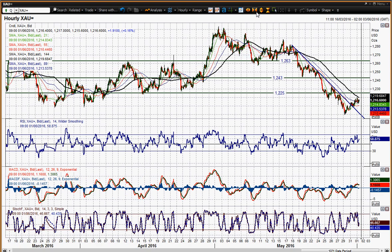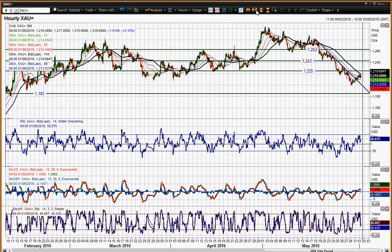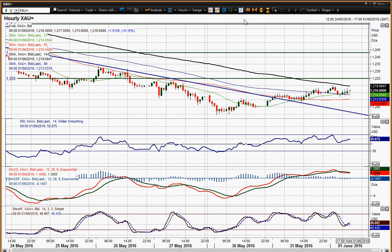12.25, how far back can I go? It actually goes quite a long way back. So 12.25 is to a certain extent a pivot level on the historic chart, isn't it? So just keep that in the back of your minds.